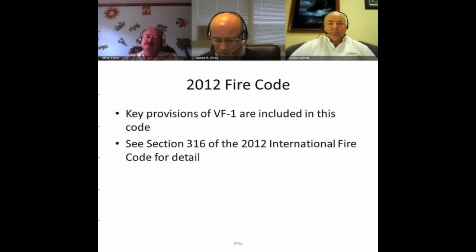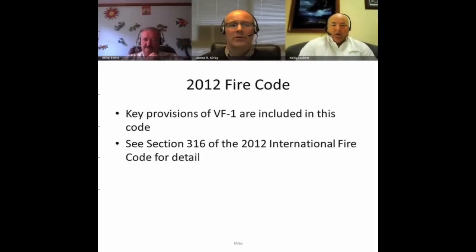But Kelly, I do have one more slide, just to reinforce what Mike said. The big black line down the left side of this page shows that everything within Section 317 is brand new in 2012. My point, Mike hit all the topics there. We progressed nicely developing the fire design guide, VF-1.